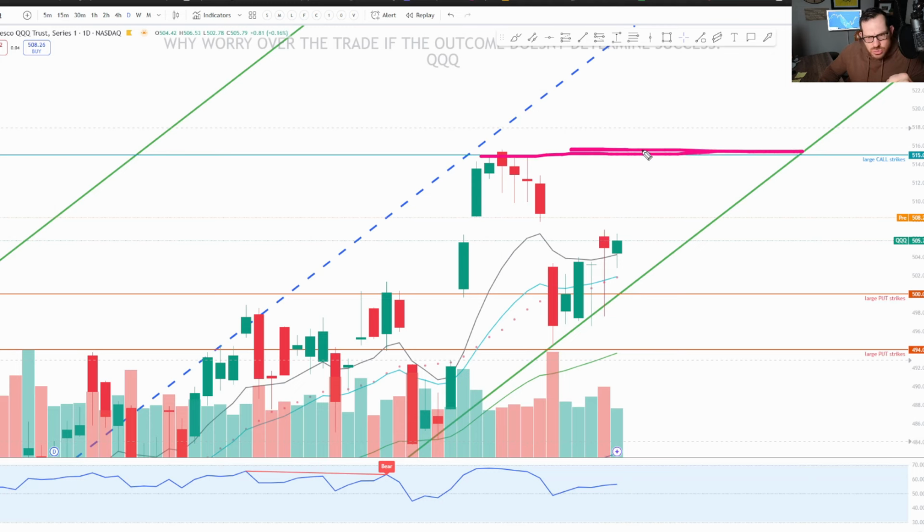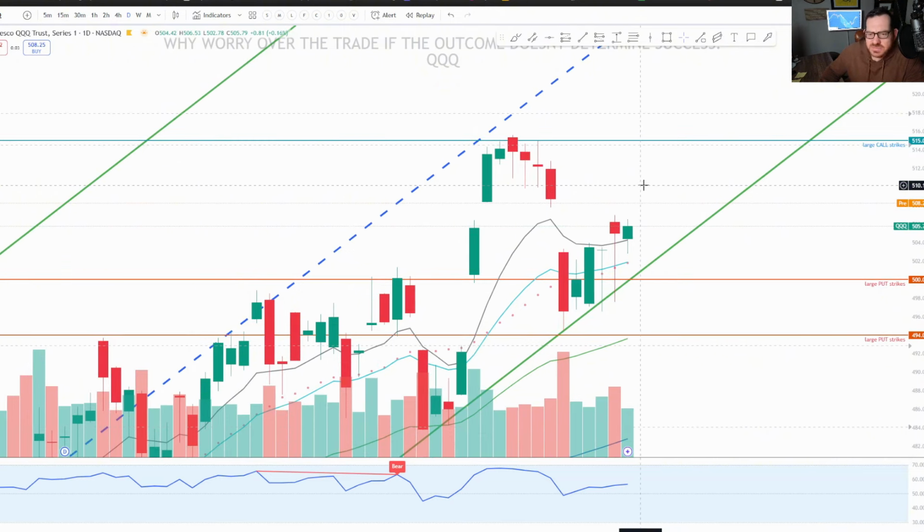515 is Q's huge call wall sitting through here, and it also happens to be back into the new high. So that is a very, very easy target area. I'm going to put an alert just in front of that there. It makes a ton of sense for the bulls to be taking their profits around 515 for this week. That could very well be the high for this week.